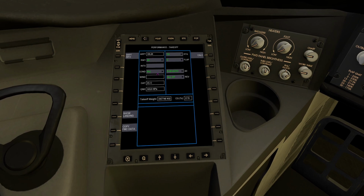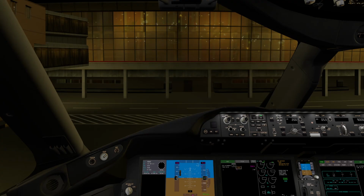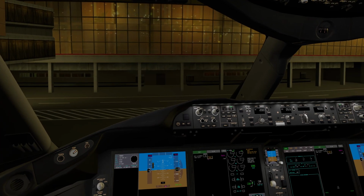Get runway 06 on there. It is dry outside. Currently just got a few clouds showing, partly cloudy. There's going to be some turbulence on departure there. And QNH is 1021. Let's get that set now before I forget about that.